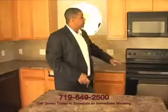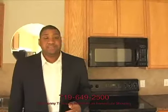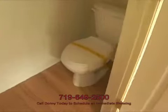As well as your solid surface stove and your microwave. So you've got all the appliances that you need. You don't need to bring anything. $100 down, $130,000, move in right away. This is a pretty sweet deal. Continuing back this direction, we have the only bathroom down here, the half bath. As you can see, not much to it. You've got your toilet and your sink, and that's about it.